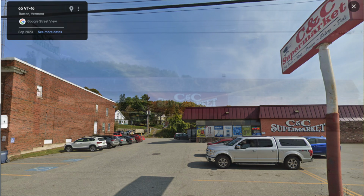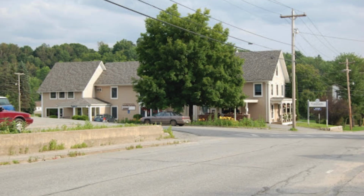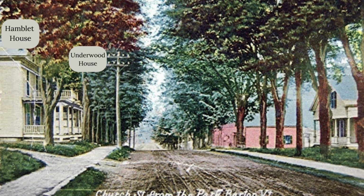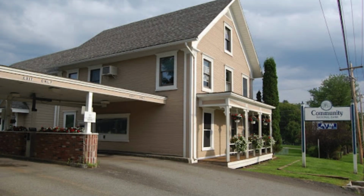Several other homes on this side of the street were also torn down to make way for the businesses that occupy the site today. Customers for the C&C Supermarket and the Community Bank now park where the Hamlet House and the Underwood House once stood. The Lange House was converted into the community bank that you see today.